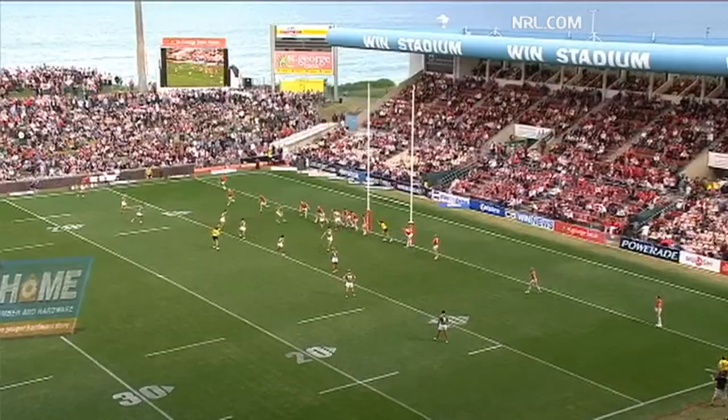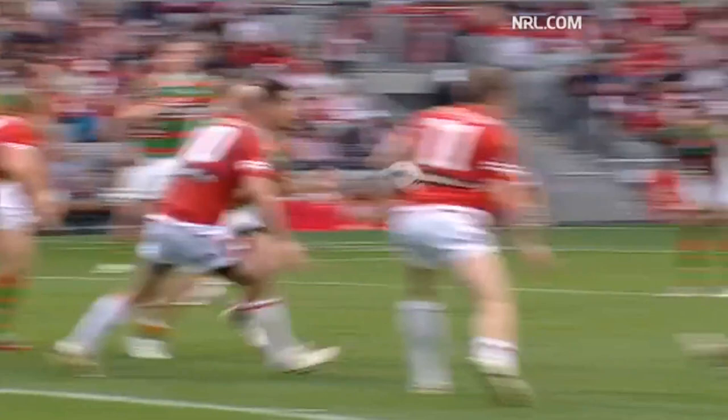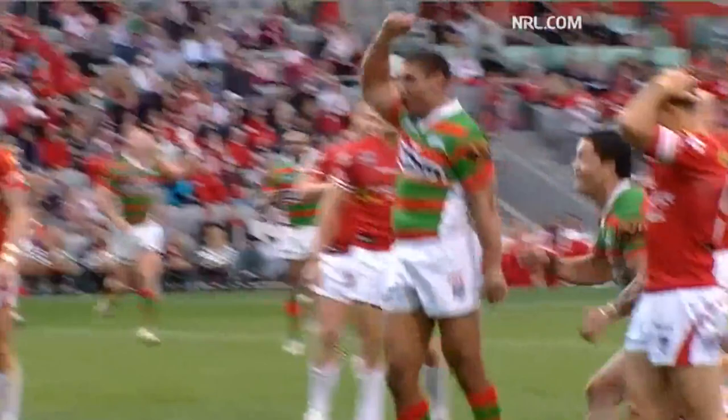And some strong running. Dave Tyrrell went very close. Good strong run and an offload there. Perfectly executed. Johnny Sutton onto Nathan Merritt. He didn't travel far, but he's gone a long way to get there.